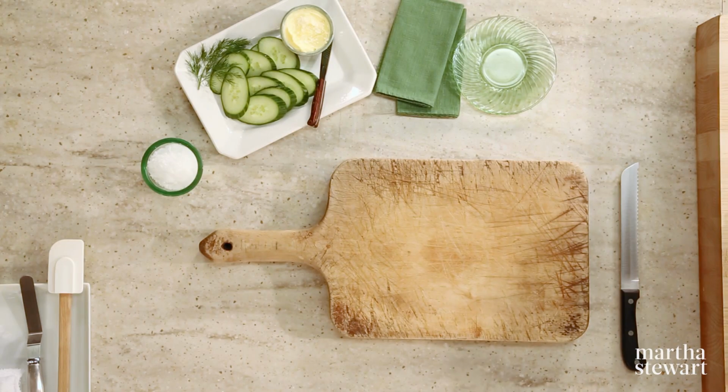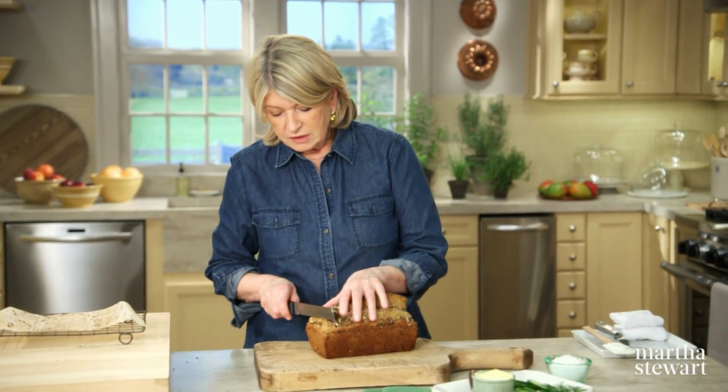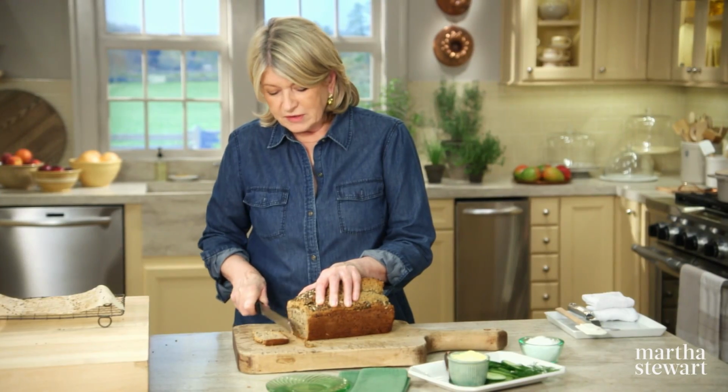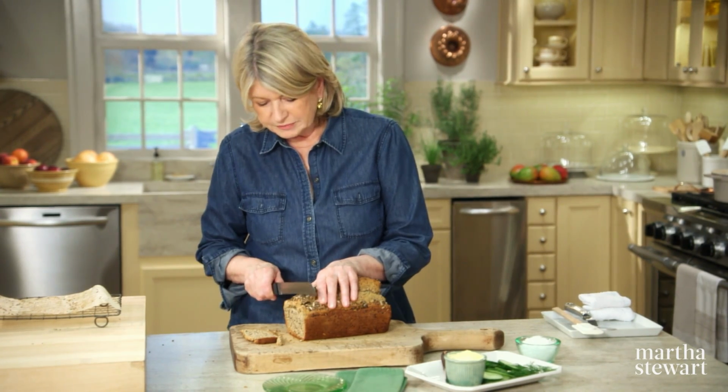Looks so fantastic. And now you can serve this just sliced for breakfast. Lightly toasted would be good. I don't like the ends, so I'm going to cut the end off. And I know who will like the ends. One of my horses loves bread.